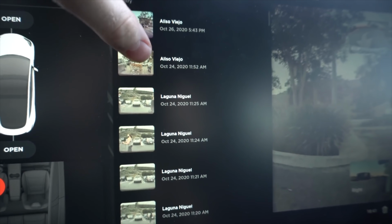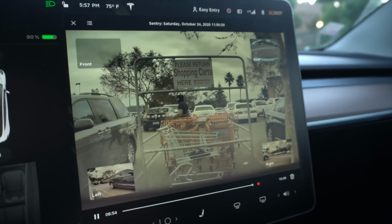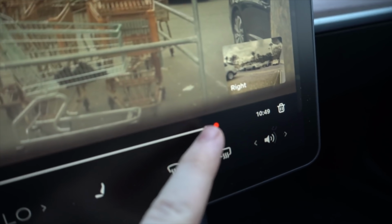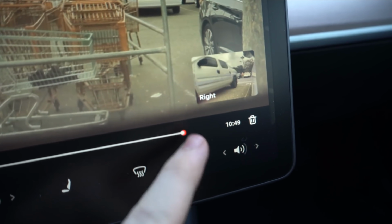So that makes me think that maybe this is tied to Sentry Mode, that if you were to get an alert for a Sentry event, you'd be able to pop up the Tesla app on your phone and then be able to view what that event was, and then hopefully you could save that clip from your phone.